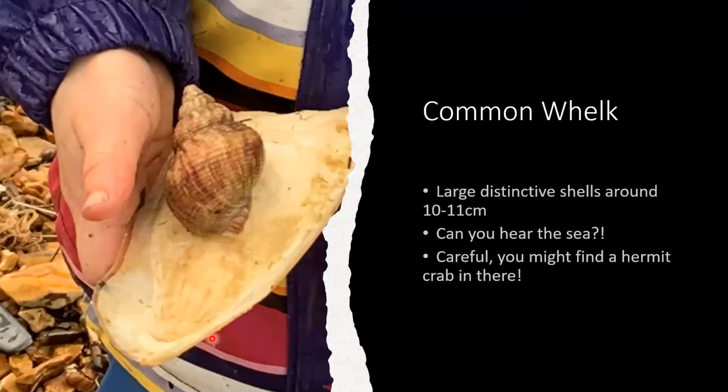So we're going to look at a couple of different shells, and let's look at the common whelk first. These are the larger whelk shells that you might find, about 10 centimeters. So you might pick them up and go, you know, can you hear the sea in them if you were younger? And you might also find a hermit crab in there, so you'd be careful if you are trying to listen to the sea in them. So that's a common whelk.